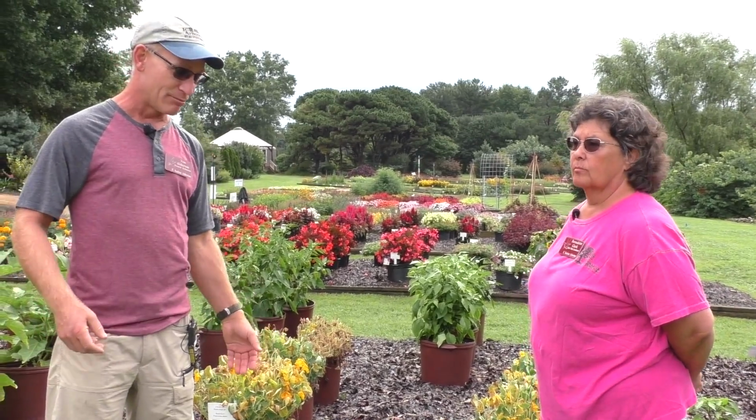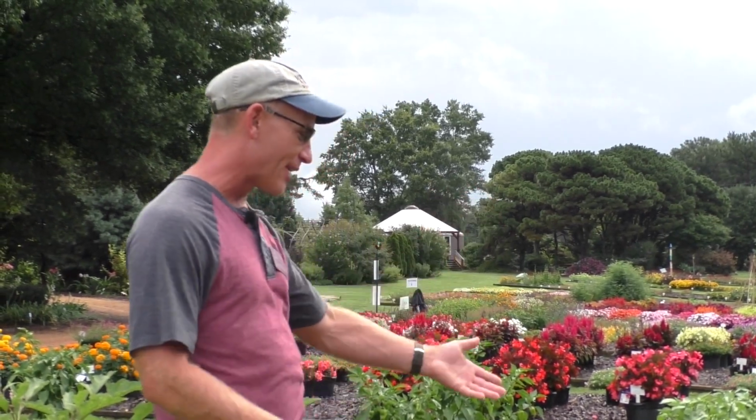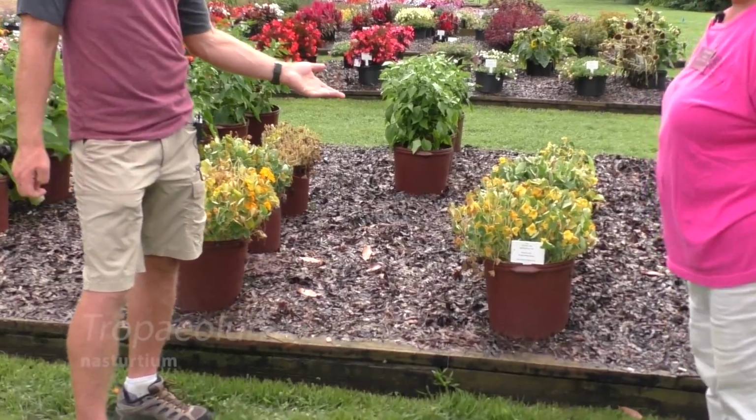Bernadette and I were actually out here yesterday for a field day that we had with the nursery industry around here, and I can see changes since yesterday. It's that drastic here sometimes at this time of the year. We've had some days now in the 90s, and right behind us, that first plant Bernadette was just showing you the label from is a nasturtium.